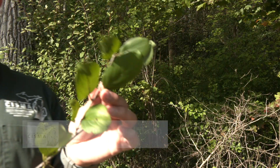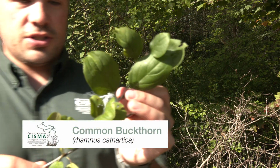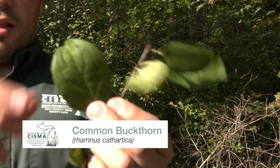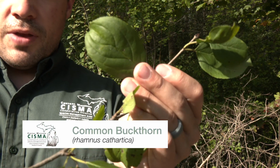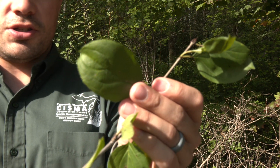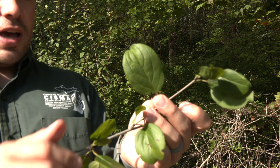Here is buckthorn. Now this is one of two types of buckthorn. This is called common buckthorn. Unlike the autumn olive, if you look at the edges of the leaf here, it does have some slight serration to it. It has toothed margins, we call that. So this is common buckthorn.